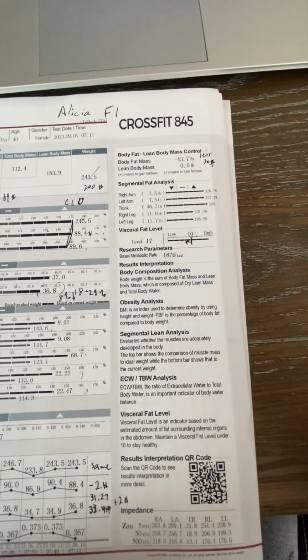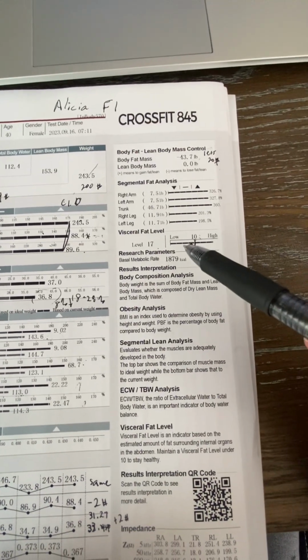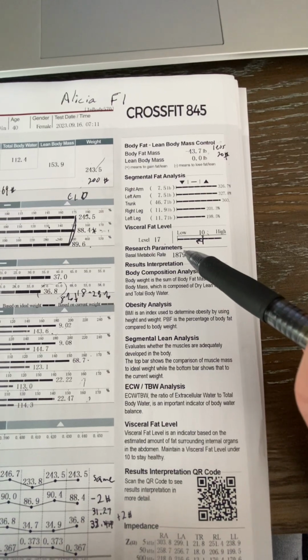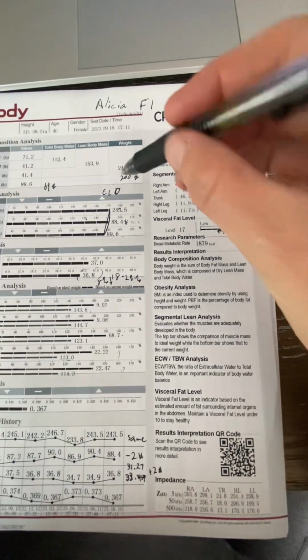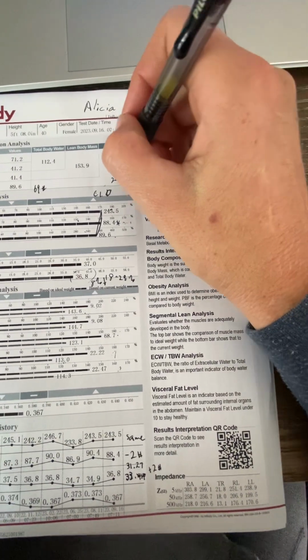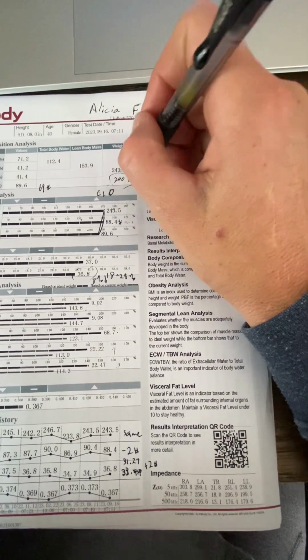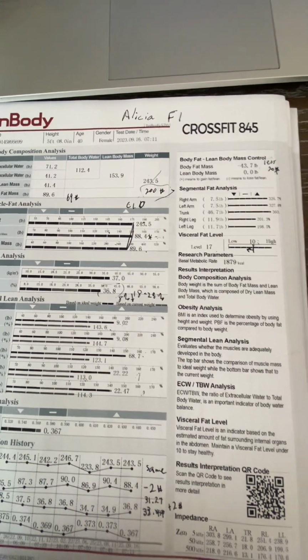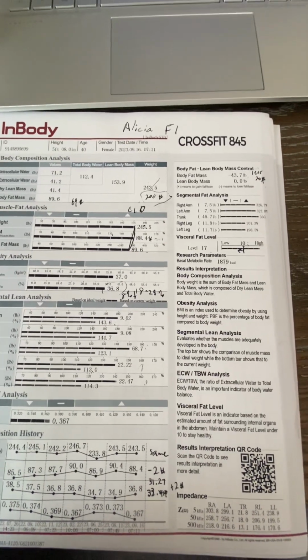So again, the goal with you is definitely not going to be muscle gain. The goal is going to be fat loss. Right? And this chart, this InBody scan, is saying that you should be sitting around 200 pounds, and that would be like the perfect body weight for you because you have so much freaking muscle, which is awesome.